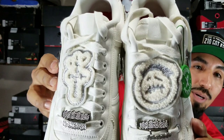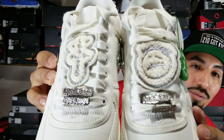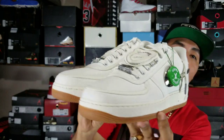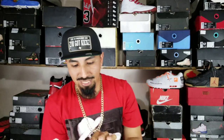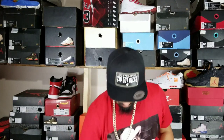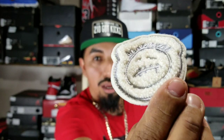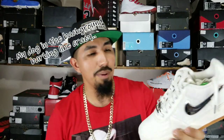Y'all can see those patches right there that are on the laces and the grill. Just a fresh pair. Like I said, it is a sale pair. It's like an off-white color, but it's not that noticeable. It's pretty subtle, in my opinion. Let me see. I haven't seen anybody take them off, so these are the patches right here. These are the patches, and actually, I see my battery dying.